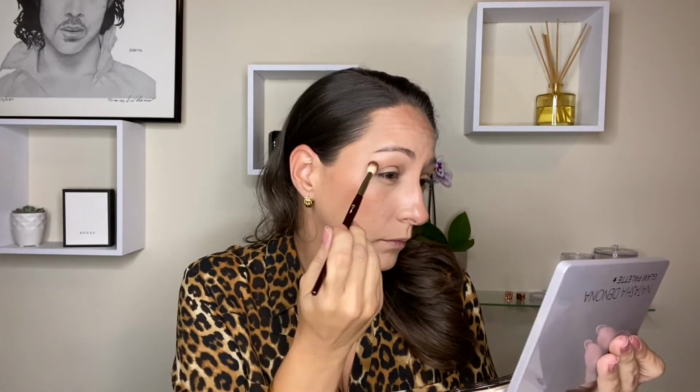Now, because I do have hooded eyes, I do like to go in the crease and then bring it up just a little bit. And then I blend it upward in circular motions just to give the illusion that my crease is where I want it to be. And so that when my eyes are looking straight ahead and you may not see that crease, the color is still right here. So you can still see the color that's hooded over, if that makes sense.